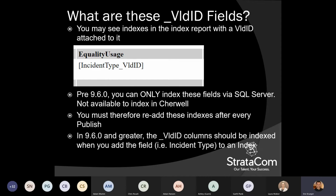It won't break anything in Cherwell. You still want that PK. It's called PK rec ID or whatever they call it. You don't want to get rid of that index if you switch the clustered index. You still need that index for some other lookups, especially on these foreign keys. But I'm a big fan of changing the clustered index to the incident ID.